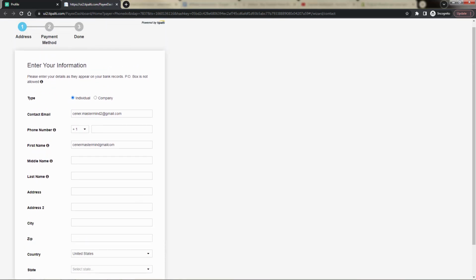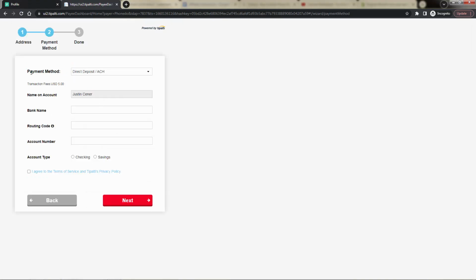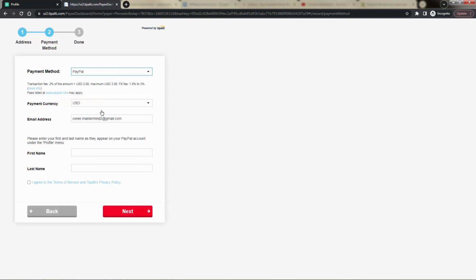So I'll come through, enter my info, and then we'll go to the next step over here. Now what we need to do is enter in our bank information. We have the ability to connect lots of different payment details. We could do ACH, we could do wire transfer, we could do check, where they're going to send directly out to your address on file, or probably the easiest way to do it, PayPal.